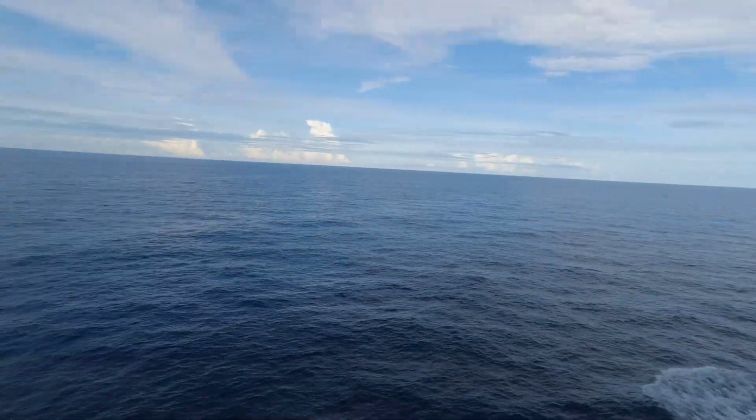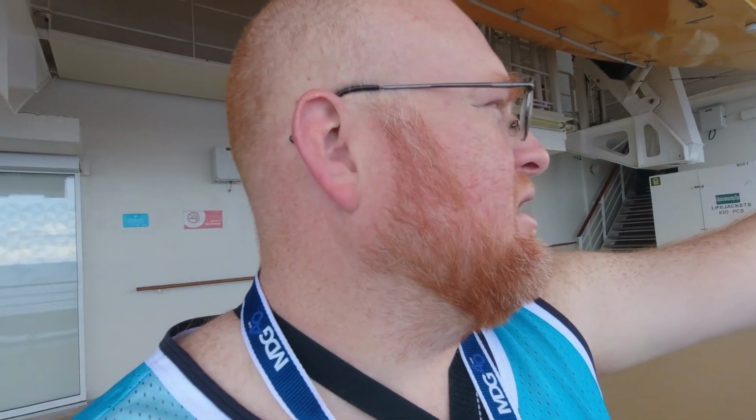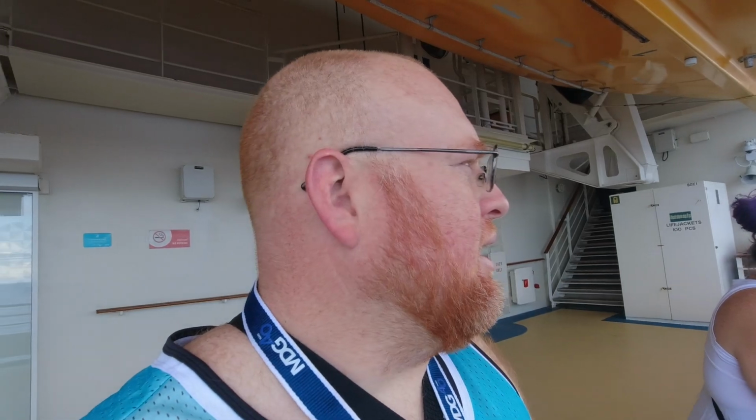I think the general rule of thumb is you can see 3 hours of weather at sea. So theoretically, there's some rain over there, and that's 3 hours away. Yeah, this is gorgeous. I'm having a great time.